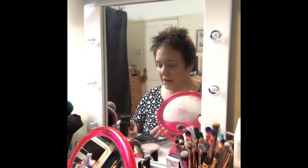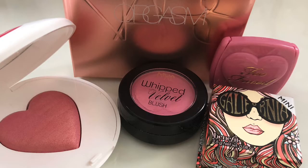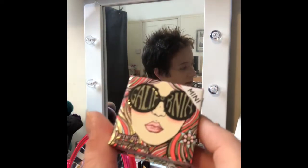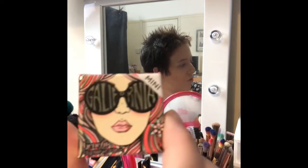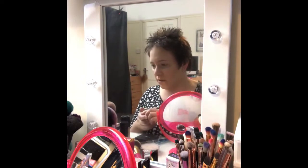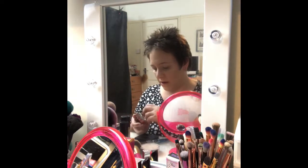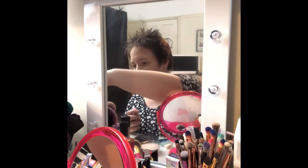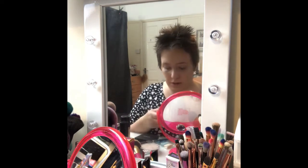So that's that. The next step, we're going to apply some blusher. The choices that I gave my friend are these. My friend chose for me to use this, which is the Benefit California. So we're going to be using that one. I won't be using the brush that's inside though, because it's not the greatest brush. So let's apply some blush.